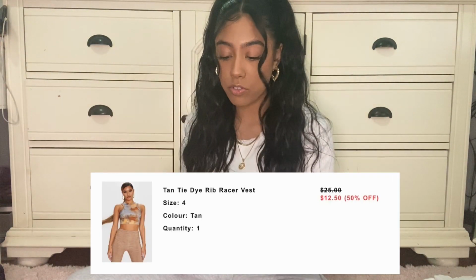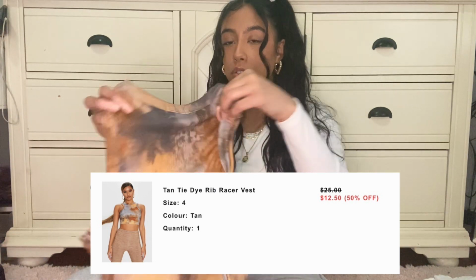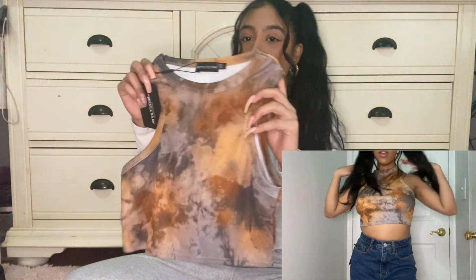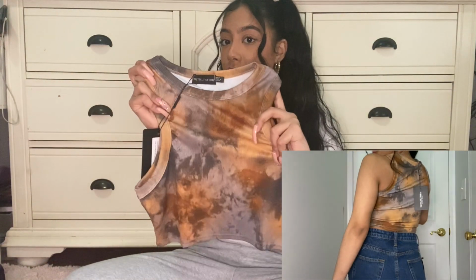For the other t-shirt, I got this, which I thought was so cute. This is a multi-tie-dye ribbed racer vest. It's not a vest, it's just a shirt. Super cute. You like this? This is super cute. Yeah, I got this in a size 2, I believe. No, crazy, this is a 4. This is so pretty. I love the colors. I feel like with a cream.